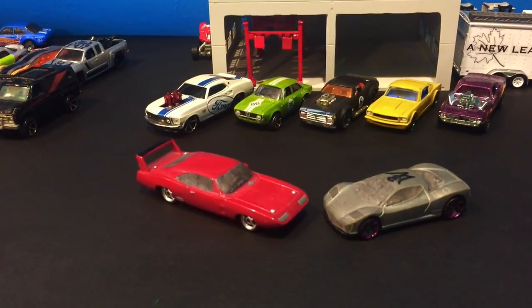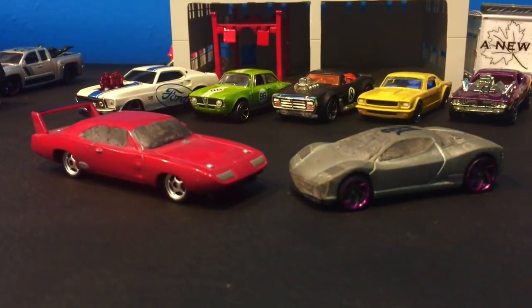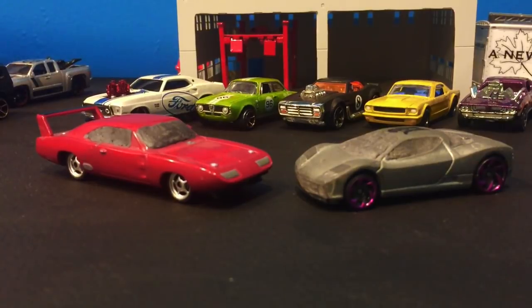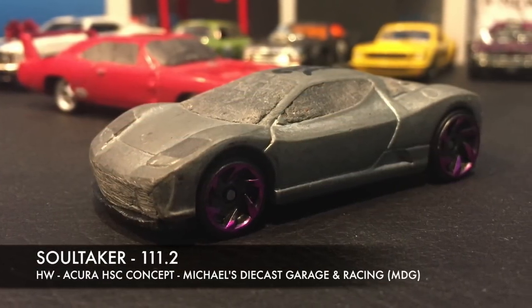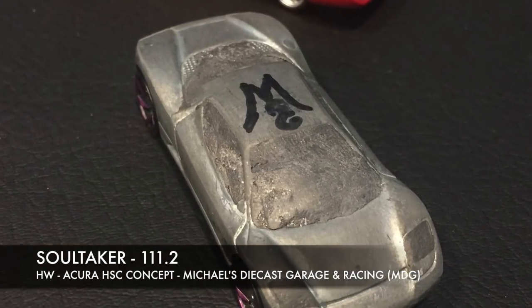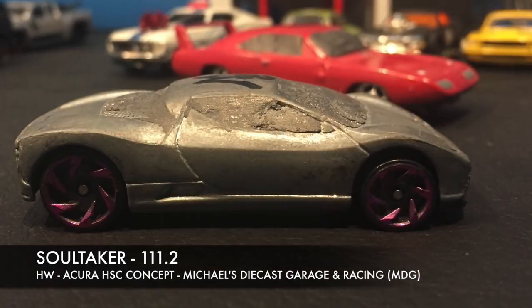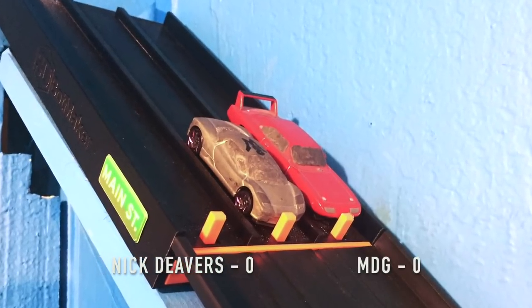With a win over Red Pill Racing, Nick Devers in his 158.1 gram custom Daytona will go head-to-head against Michael's Diecast Garage driving Soul Taker, a 111 gram Acura HSC concept. This casting features added weight, a bare metal body, and six-spoke Ryu Asada wheels. Michael's Diecast Garage is the current Class B champion with one win over Red Pill Racing. Race one.